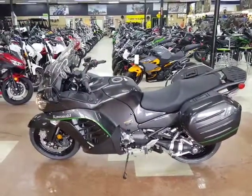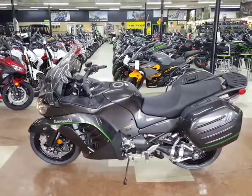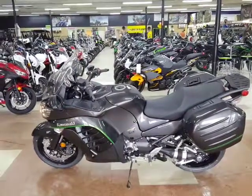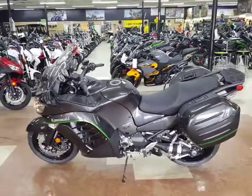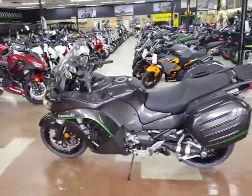Just got back from a rather chilly test ride and I had a machine I wanted to go over with you. Got a 2018 Kawasaki Concours. This is a wonderful machine, fantastic handling, commonly used as a police motorcycle, and I can see why. Let me give you a walk around on this thing.